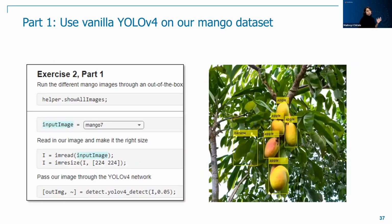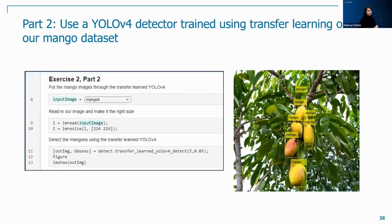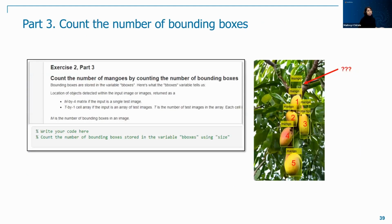So again, to recap, part 1, we're going to use vanilla YOLO V4. Part 2, we're going to use transfer learning on our data set to count the number of mangoes. But I don't know if you've noticed this. There are some extra mangoes that we're detecting. And for those of you wondering why that happens, it's because we've trained our YOLO V4 on this smaller subset of mangoes, and it's detecting extra bounding boxes, either as overlapping boxes or double counting something.